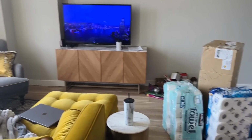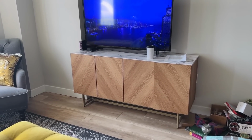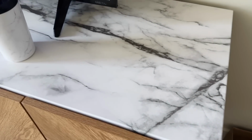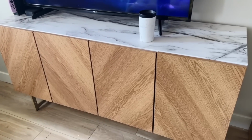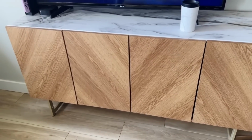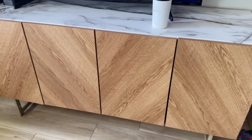Oh, I forgot to mention, I also ordered a new media console and I love it. It's so pretty. I love the wood. I love the marble up top, which by the way, definitely is not real marble. I will say this is definitely a budget-friendly piece. This was like $250. So I will say, even though I really like it and I really like the way it looks, it's cheap and it definitely feels cheap.